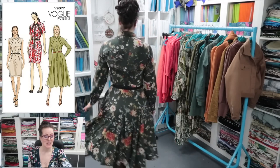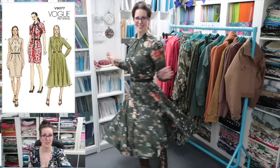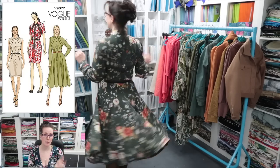Next up we have the Vogue 9077. The Patreon peeps voted for a sew along for this pattern last October, I think it was, and I did actually get one sewn up because there are a lot of changes that I've made to the 9077. A lot. I'd made one before.